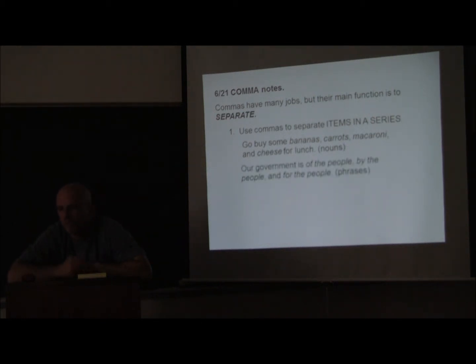Okay, here we have, you don't need to write these examples down, just so you can see. Here we have phrases. Our government is of the people, by the people, and for the people. Same thing, 3 items, 2 commas. You can also have clauses. What's a clause? Do you know what a clause is?